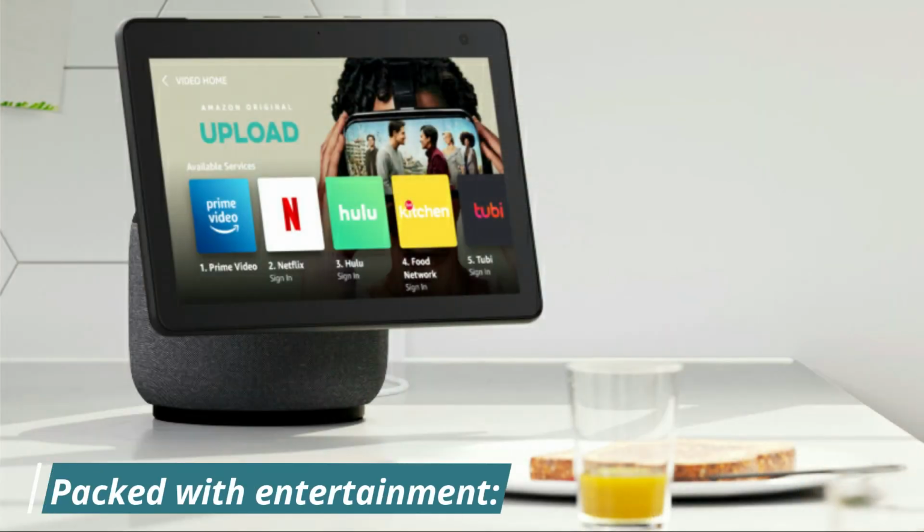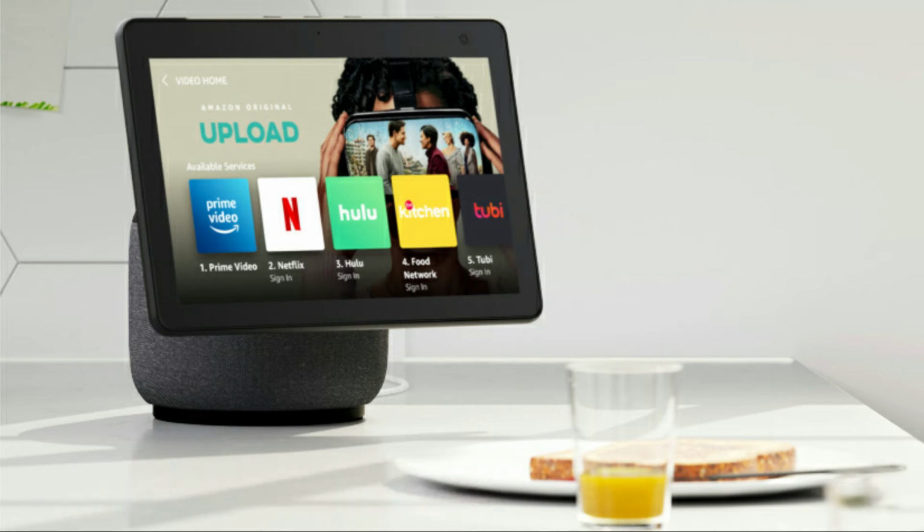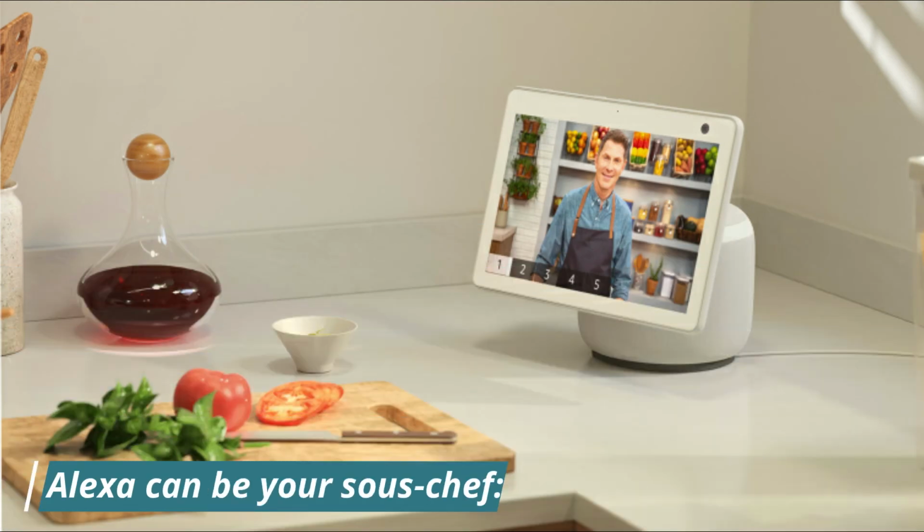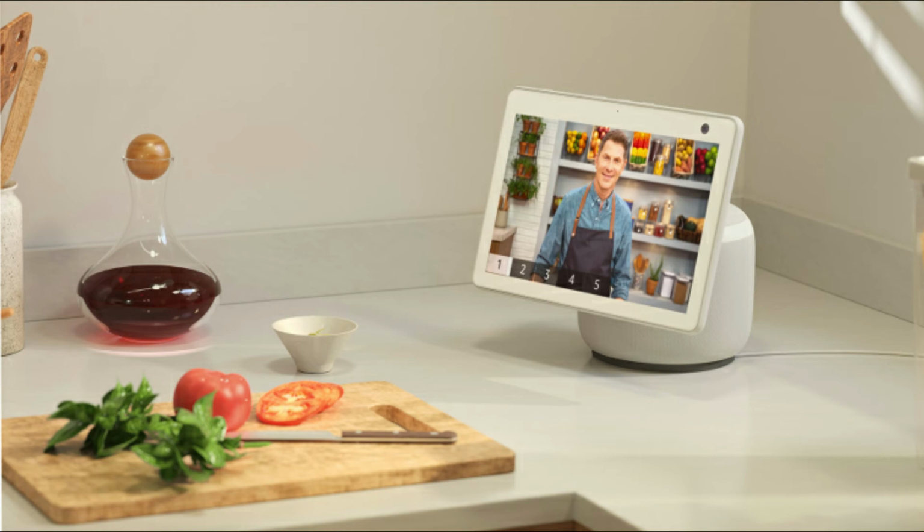Packed with entertainment, the speakers deliver premium, directional sound that adapts to the space you're in. See lyrics, recommendations, and album art with Amazon Music, or stream from Apple Music, Spotify, and more. Alexa can be your sous chef. As your kitchen companion, Alexa is ready to help you add to shopping lists, remind you of calendar events, or tell you how many grams are in a tablespoon. You can cook along to step-by-step recipes. And with a 1-year complimentary subscription to Food Network Kitchen Premium, get exclusive access to cooking classes and shows. Just say, "Alexa, open Food Network Kitchen."